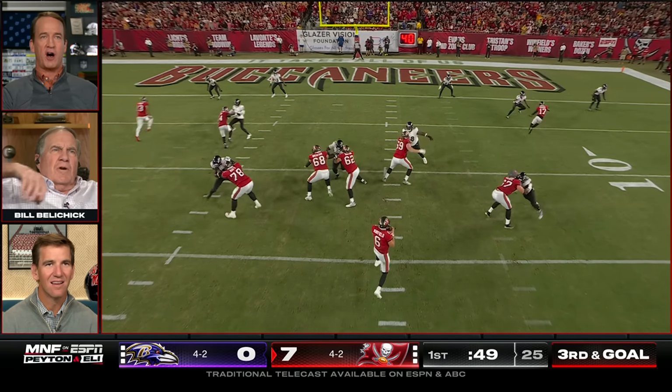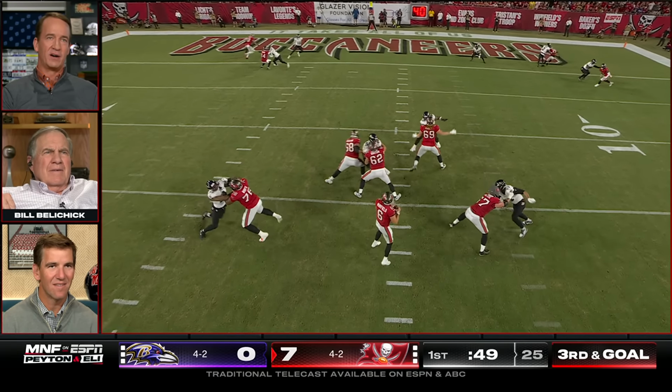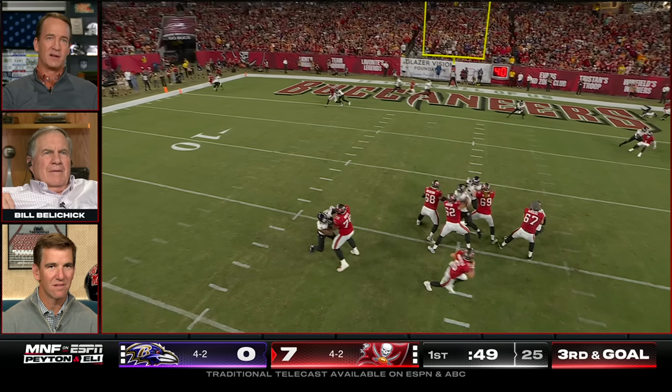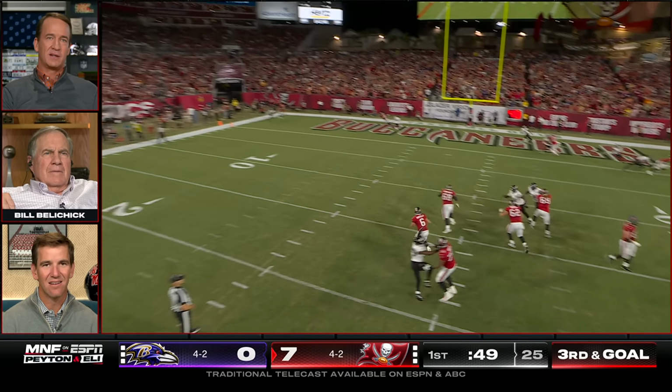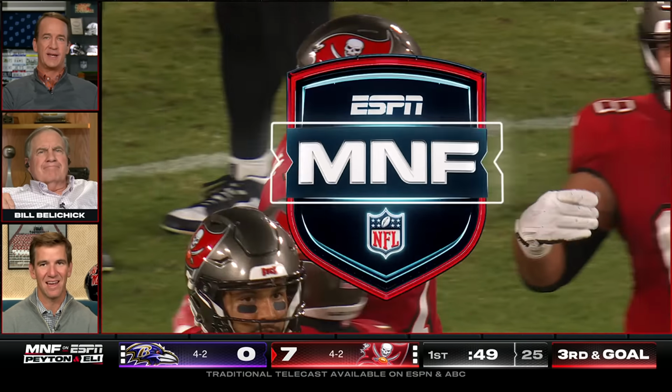What do you think, Bill? Good call here or not? Let's see here. He's not holding. The guy's not even doing anything. Oh, maybe right there? Is that at the very end?